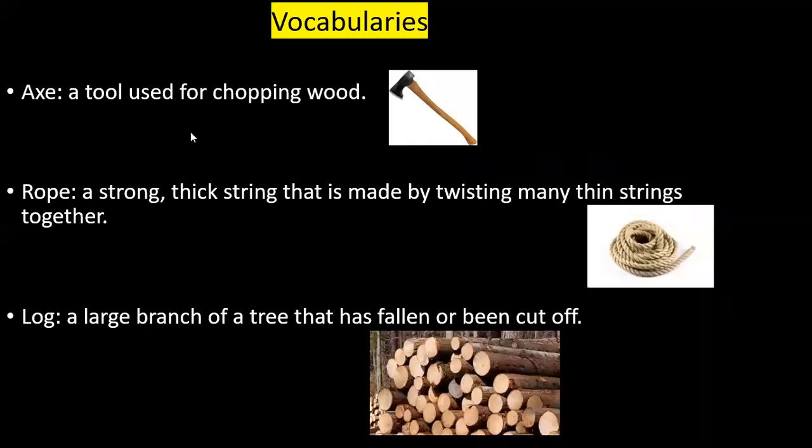So here we have vocabulary. Axe is a tool used for chopping wood. This is an axe. Rope is a strong, thick string that is made by twisting many thin strings together. So they take many small strings and twist them together to make a strong, thick string. Strong is an adjective, thick is an adjective also. Log is a large branch of a tree that has fallen or been cut off. It might have been cut off by humans to make wood, to make use of it, okay?